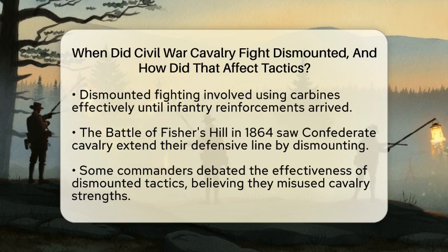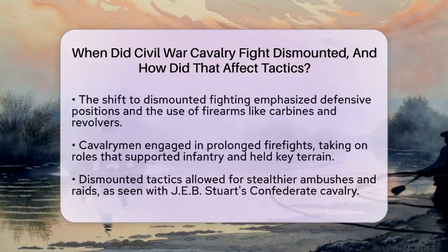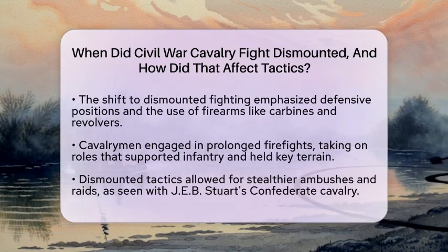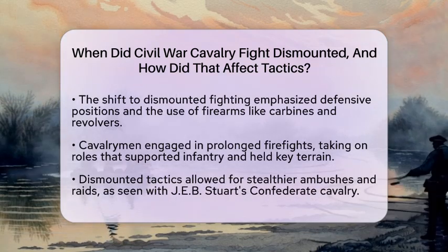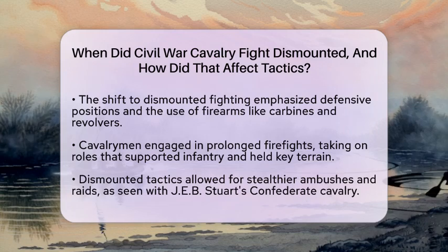Demounted fighting shifted cavalry tactics from traditional mounted charges to more infantry-style combat. This change emphasized defensive positions and the use of firearms like carbines and revolvers. As cavalrymen engaged in prolonged firefights, they became more versatile, taking on roles that included direct combat support for infantry and holding key terrain. The ability to fight demounted also allowed cavalry to conduct ambushes and raids with greater stealth.